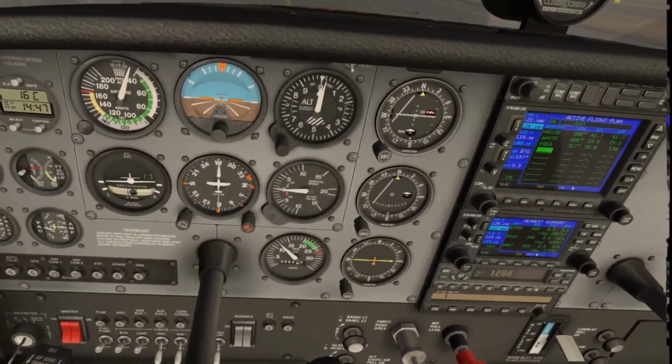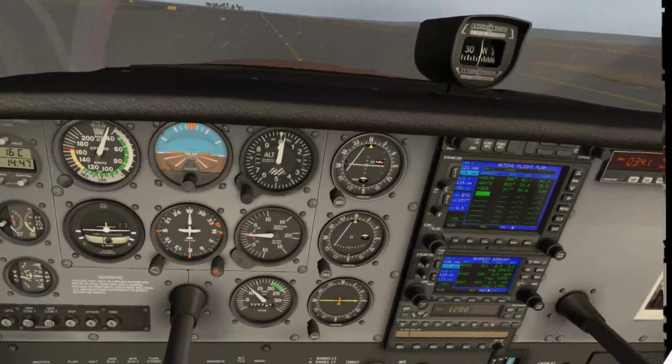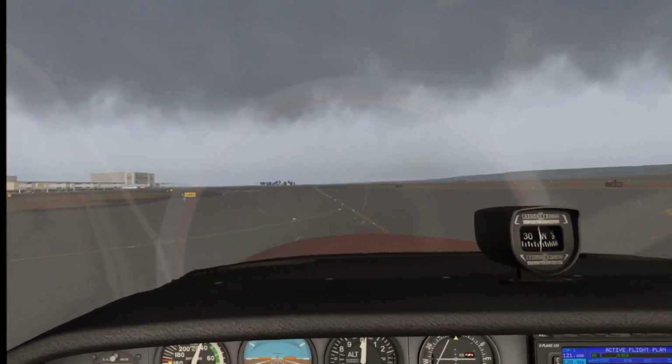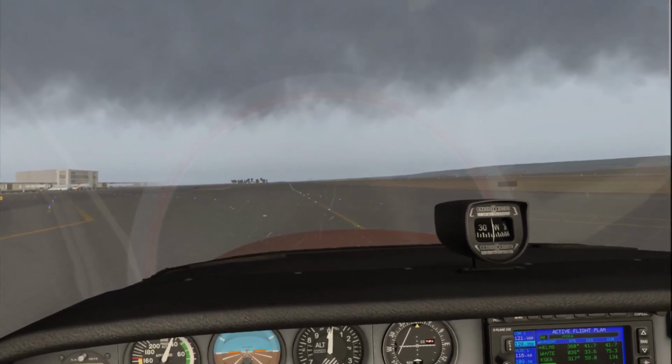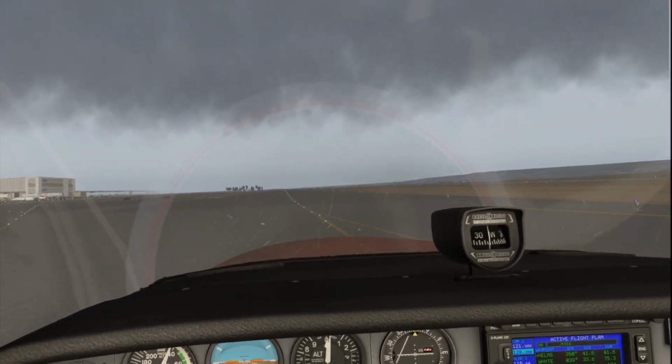But anyway, okay, so now we're on Alpha. We're looking for Echo. We'll keep on this taxiway for a little while. Make sure we don't go too fast, especially with the steering problems.